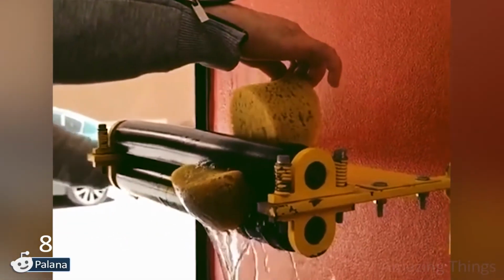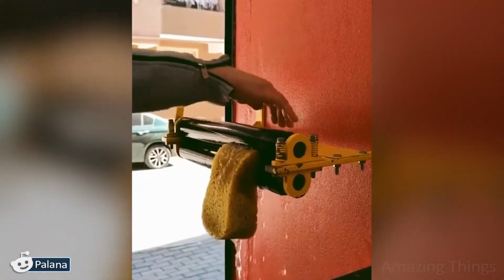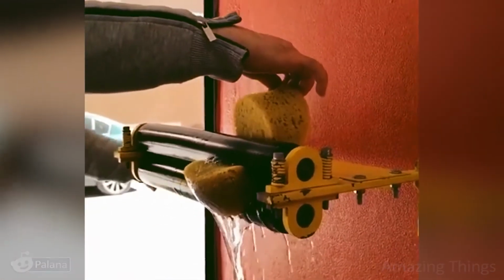Wow, keep squeezing it. It looks so cool. So much water coming out of it. But if it's SpongeBob, don't do this to him, please.